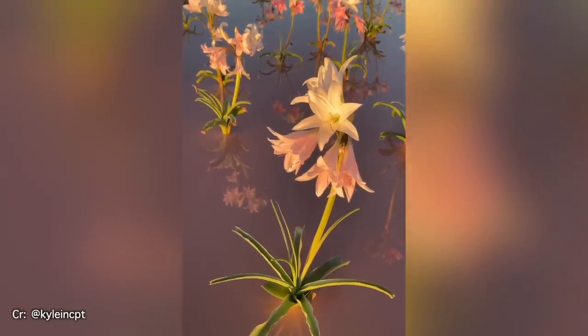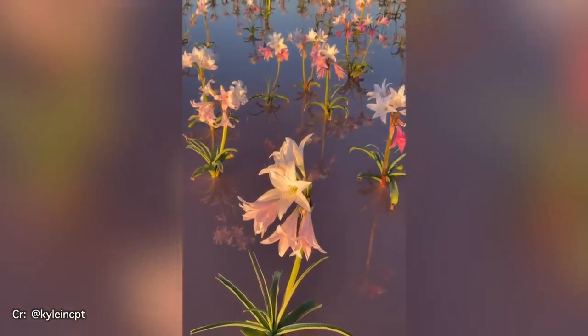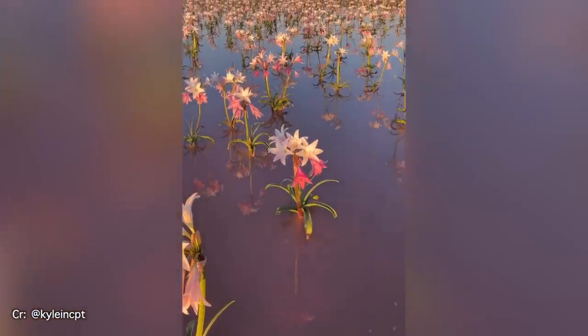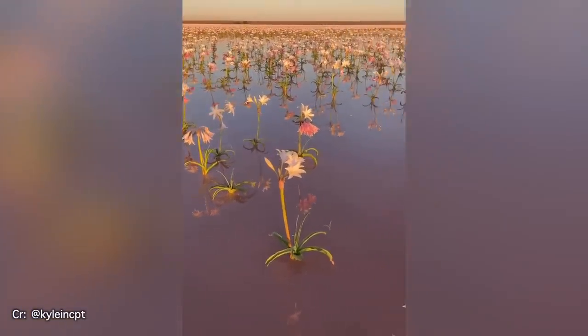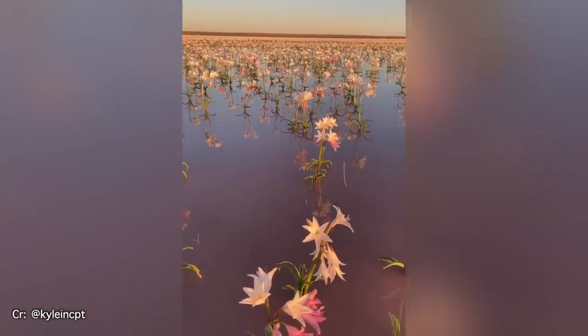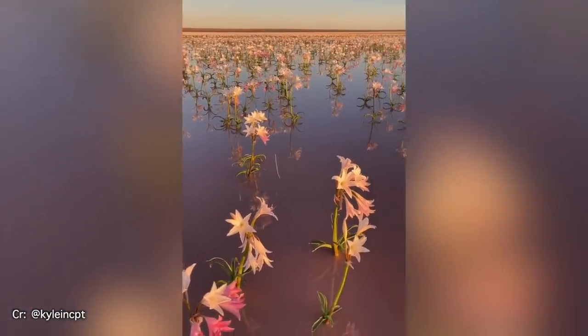This stunning slice of nature's beauty comes to you courtesy of the Sandhoff lily, native to Namibia. In addition to hosting beautiful scenes like this, Namibia is home to the world's largest population of free-roaming cheetahs.